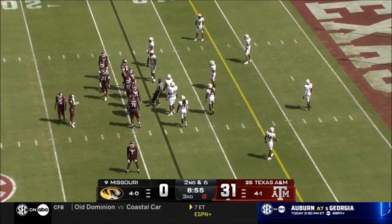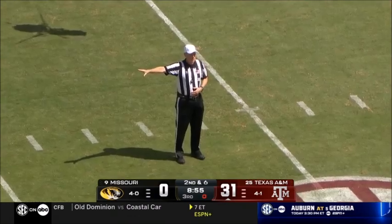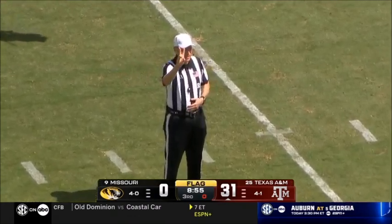Play clock was counting down. Offense, 5-yard penalty, second down. So they'll back him up.